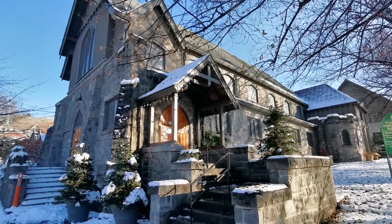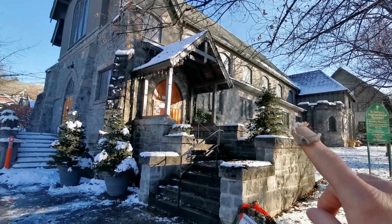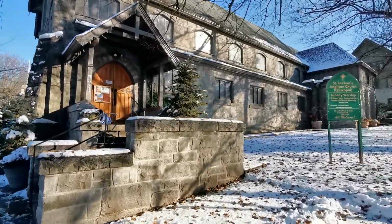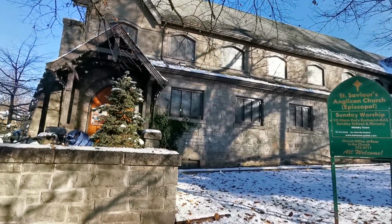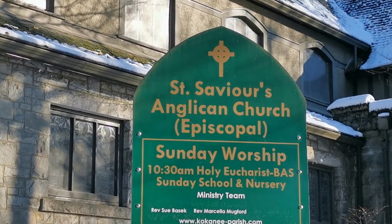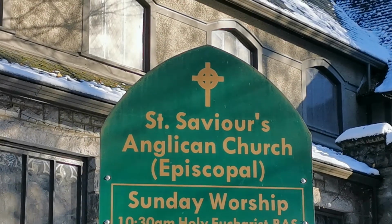The Anglican Church of Nelson, B.C. We'll end off viewing the church with the sign. Good place to end, bring us to a wrap. Right to the sign that reads, Saint Saviour's Anglican Church.